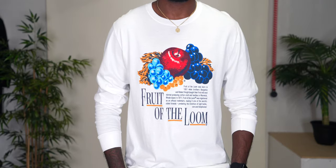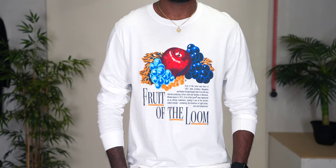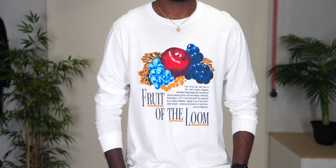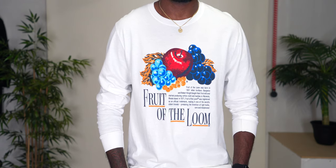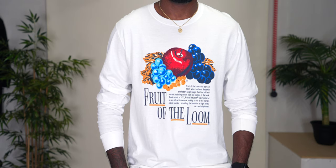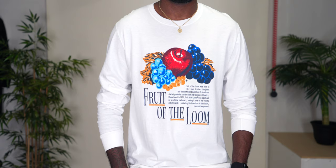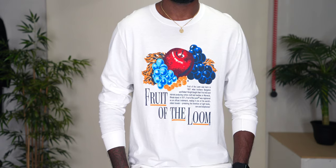The text on this piece reads, Fruit of the Loom was born in 1851 when brothers Benjamin and Robert Knight bought their first mill and started producing cotton cloth and textiles in Warwick, Rhode Island. In 1871, Fruit of the Loom was registered an official trademark, making it one of the world's oldest brands, predating the invention of light bulbs, cars, and telephones. Definitely a lot of heritage there, which is why this is called the Heritage Long Sleeve.